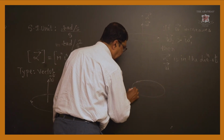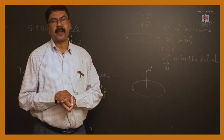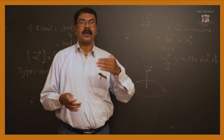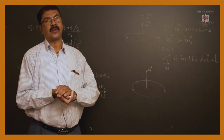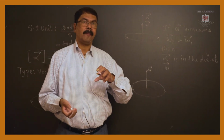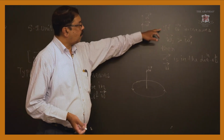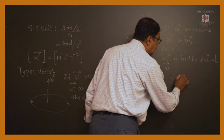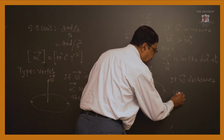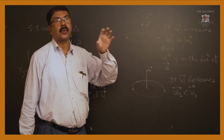Second situation: anticlockwise sense only, this is omega bar, but now assume that you are switching off the fan. Does it come to rest immediately? Take the example of your vehicle: you apply brakes, it does not stop instantaneously, it covers a certain distance, its speed goes on decreasing and then it comes to a halt. It is because of the inertia of the body. In the same way, when you switch off the fan, due to the rotational inertia, the fan slows down and comes to a halt after a certain time. In such a case, if omega bar decreases, this is the opposite case, the final velocity is less than the initial velocity. You can imagine, the fan is rotating fast, you switch it off, it slows down, comes to rest.